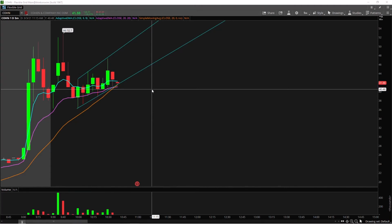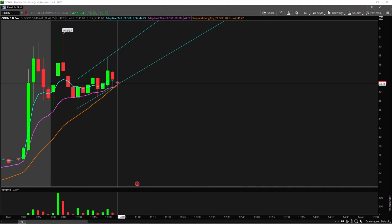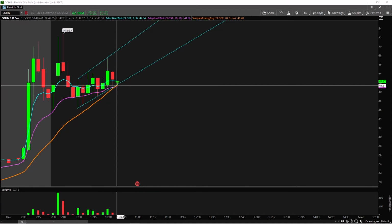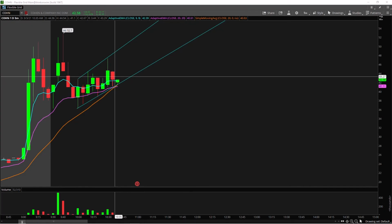It's probably going to break this line here. They're really treating this as a support. These guys really have no volume at all. So if anybody comes in here with decent share size, they're going to make this price rock. It's really not taking much volume to move the stock. That means its float is so tiny.